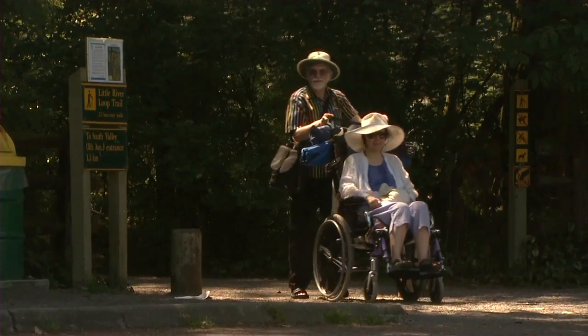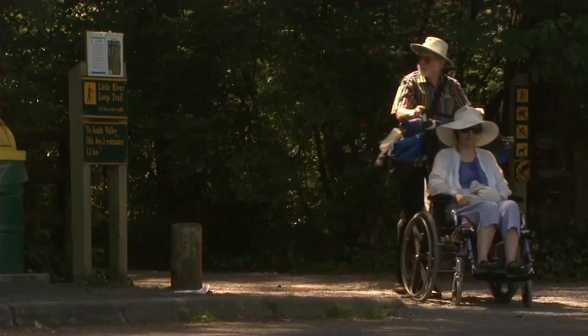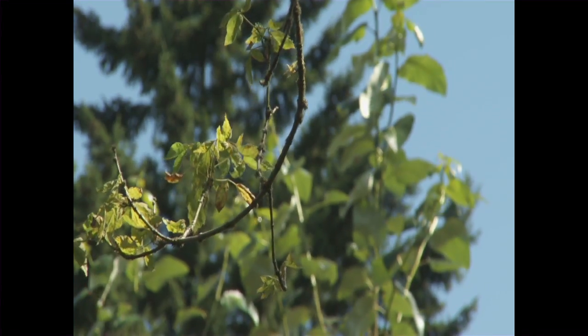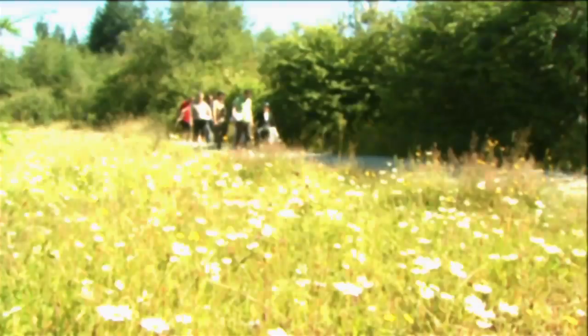Seniors may have challenges, balance issues, difficulty reading small text on signs. It really could be anyone. Engineers and landscape architects and planners, they're thinking about these things. You just don't want to limit yourself in any way.